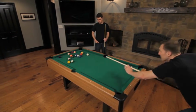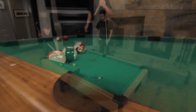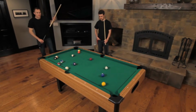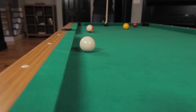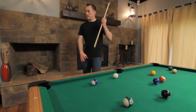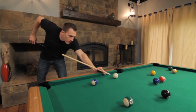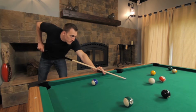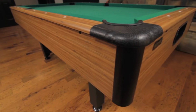Measuring 6.5 feet, it offers a realistic playing experience while being easy to accommodate in basements, apartments, or game rooms. It features leg levelers and a laminate surface for added durability, and it comes with all the accessories you need to start playing right away. Users often rave about how easy it is to assemble, with one reviewer saying it's the perfect size for their space and delivers excellent performance for the price. If you're short on space but still want a quality table, the Mizrak Dynasty has you covered.